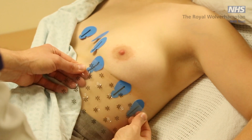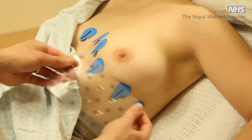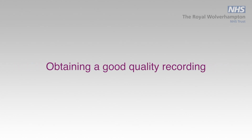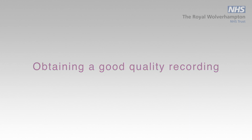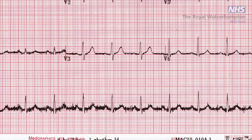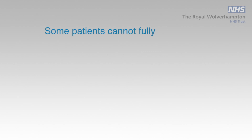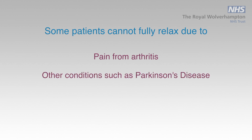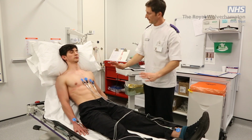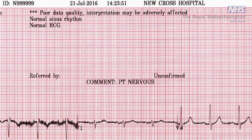In order to achieve accurate ECG electrode positioning, it is usually necessary for all upper torso clothing to be removed. Time should be taken to ensure that the patient is relaxed and comfortable. An ECG with somatic muscle interference is more difficult to interpret. Some patients cannot fully relax due to pain from arthritis or other conditions such as Parkinson's disease, which may cause a resting tremor. These patients should be made as comfortable as possible and the ECG trace annotated with an appropriate explanation.